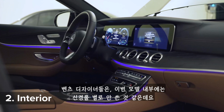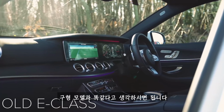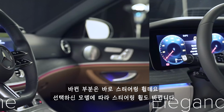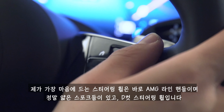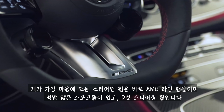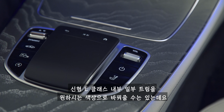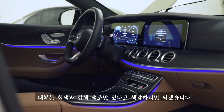Mercedes designers probably didn't put in much overtime designing the E-Class's interior. It looks almost exactly the same as the old cars, although you do get some new steering wheels with different designs depending on which model you go for. They all get touch-sensitive buttons, but my favourite are the AMG line ones with super thin spokes and a flat bottom. You can also customise your E-Class's cabin with new trim pieces in a range of colours, although they're mostly just shades of grey and brown.